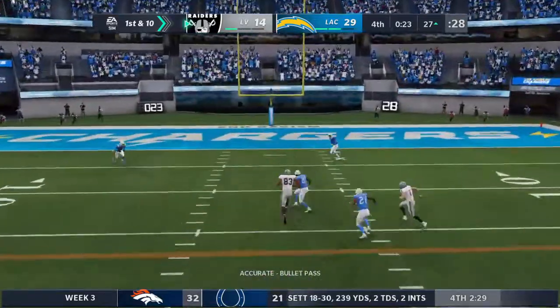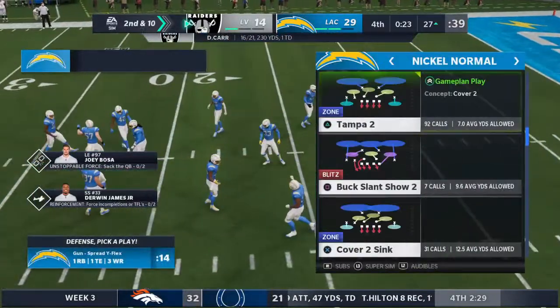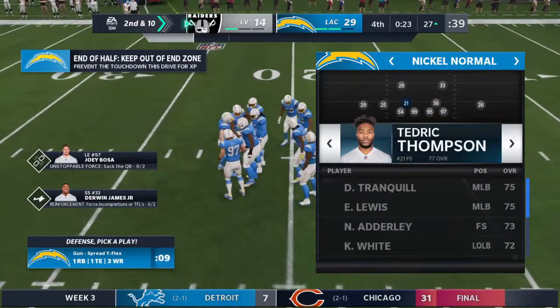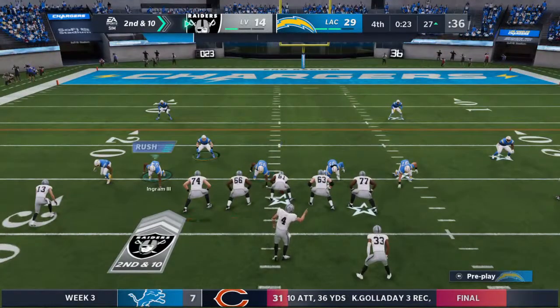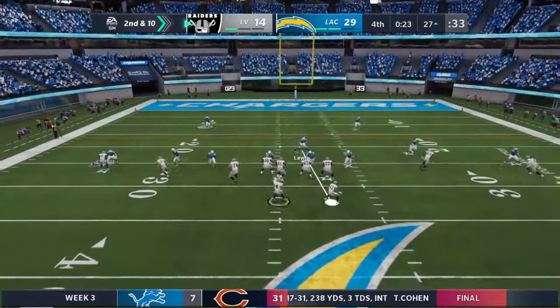Again, they'll throw with Carr. Looking middle, and it's incomplete. Darren Waller, the intended receiver. That'll bring up 2nd down. They've given up a few 1st downs on this drive, but getting the incompletion there, that should give them something to build on and maybe turn the tide. Now Carr, after the incomplete pass, brings him up 2nd and 10.